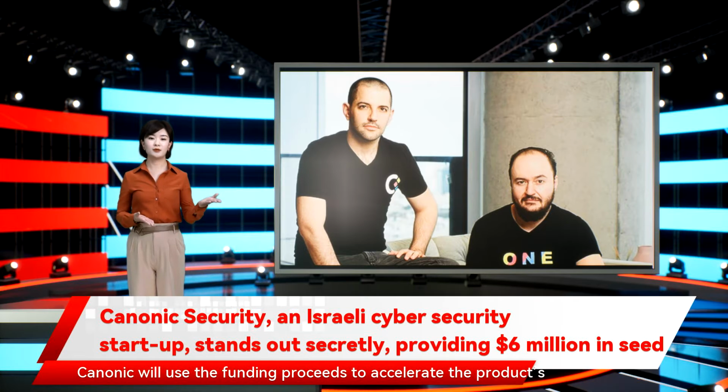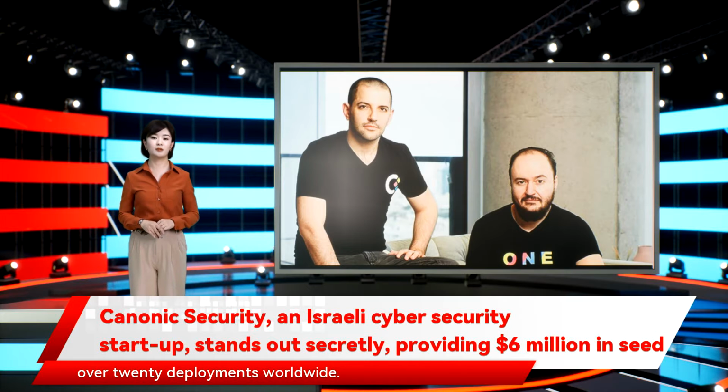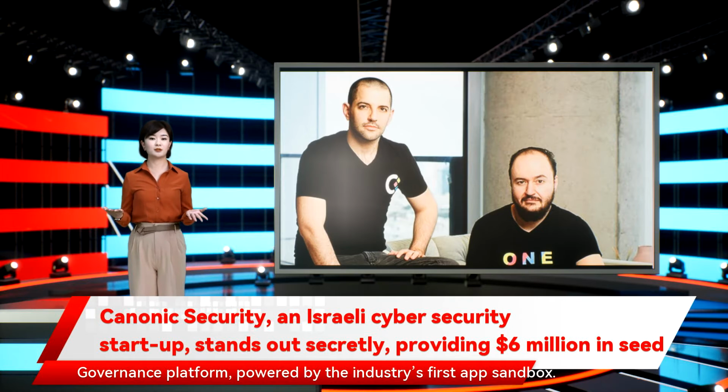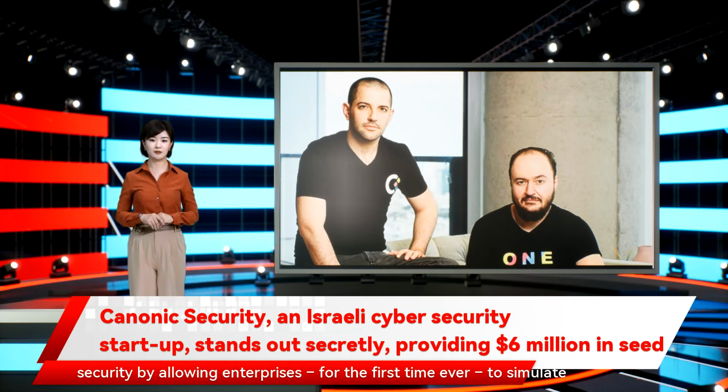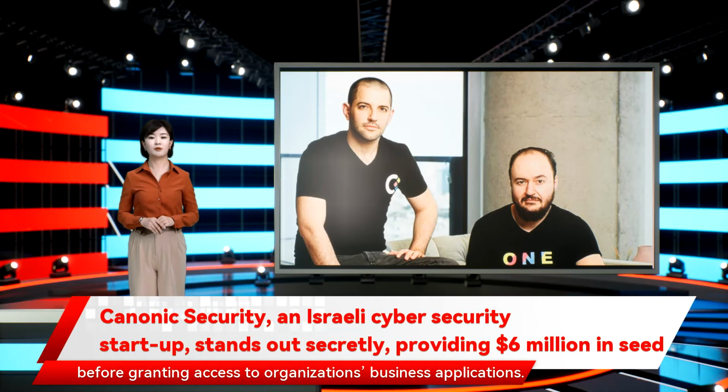Canonic will use the funding proceeds to accelerate the product's go-to-market and development initiatives, which are already in full force with over 20 deployments worldwide. In addition to the funding, the company also unveiled the Canonic App Governance Platform, powered by the industry's first app sandbox. The commercially available platform redefines SaaS application security by allowing enterprises, for the first time ever, to simulate third-party apps and SaaS-native code behavior in its SaaS sandbox environment before granting access to organizations' business applications.